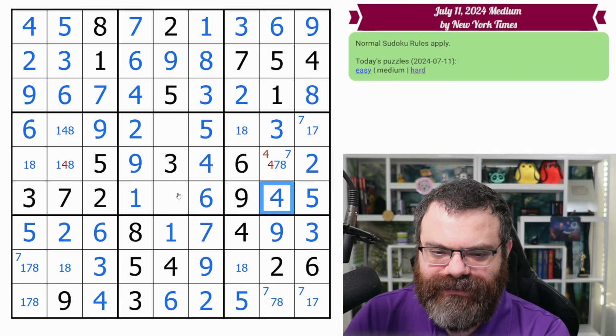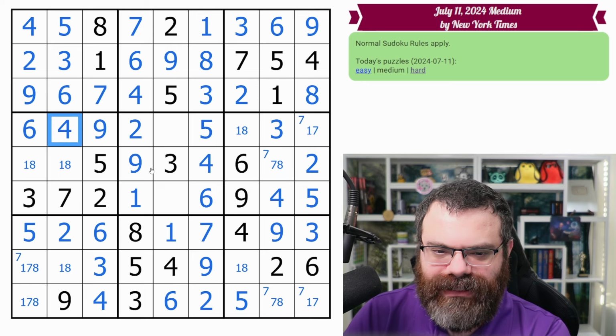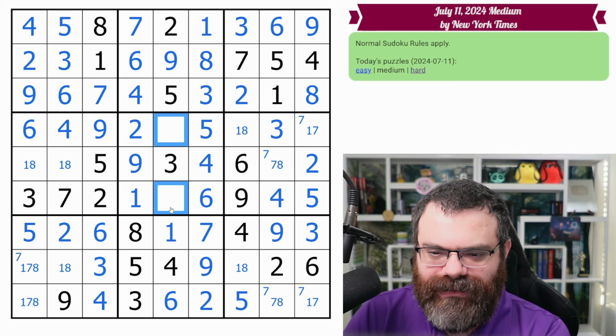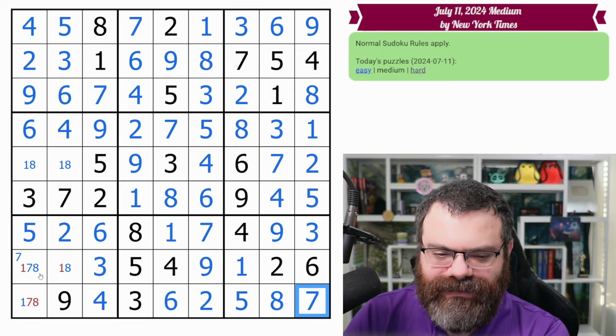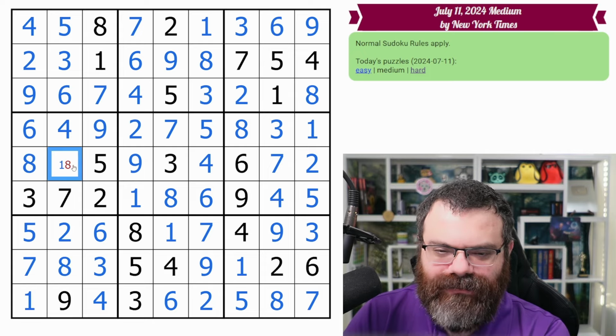That's helpful. That places this 4. All right, and it places the 4 in this box. This pair, we need a 7 and 8. This can't be 7, so that's 8, that's 7. We get our 1, 8, and 7. 1, 8, and 7. 8, and 1, and we're done.